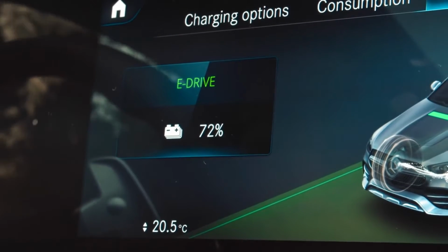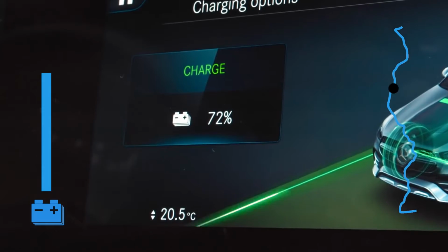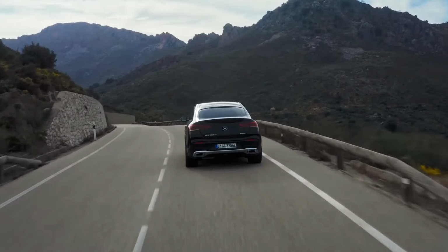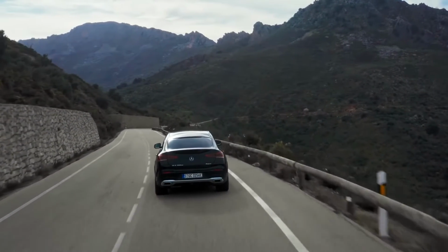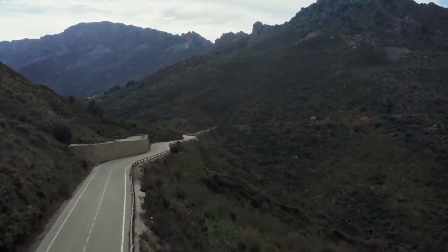I'm now well on my way. I've just used 30% of battery capacity and have 70 kilometers more to go. There is one thing the GLE does as great as it does drive, and that's how it looks. So let's take a break and check out the exterior design.